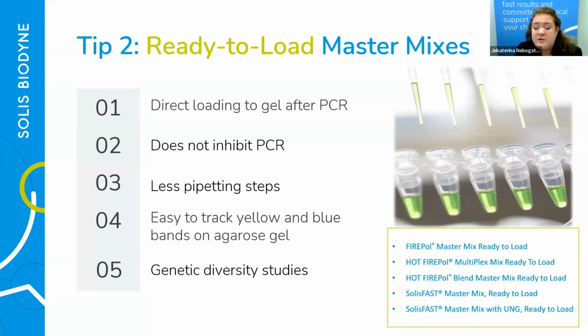Those mixes do not inhibit the reaction. Actually, we even received feedback from our clients that ready-to-load compositions of master mixes work better compared to those where the loading dye is not included. We have some speculations about what is causing this phenomenon, but it will be interesting to find out what you are thinking about that. So we encourage you, in the chat box, to ask or share your thoughts.